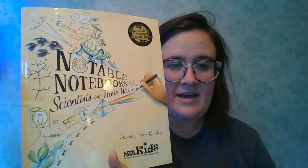So, I want to share with you Notable Notebooks: Scientists and Their Writing. Now, this is cool because this book is about real scientists who did major work and had big discoveries and the science notebooks that they kept. I want you to be thinking about what you want your science notebook to hold. What do you want it to look like? How do you want to record your thinking? Be thinking about that while we read.